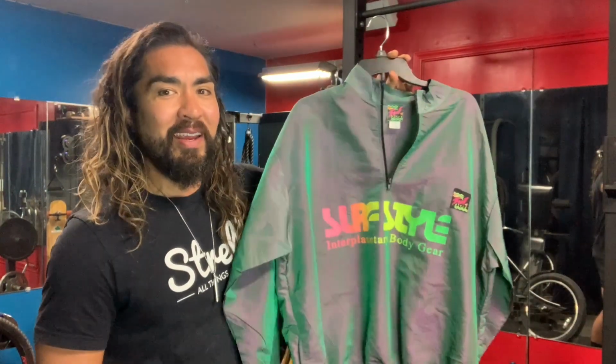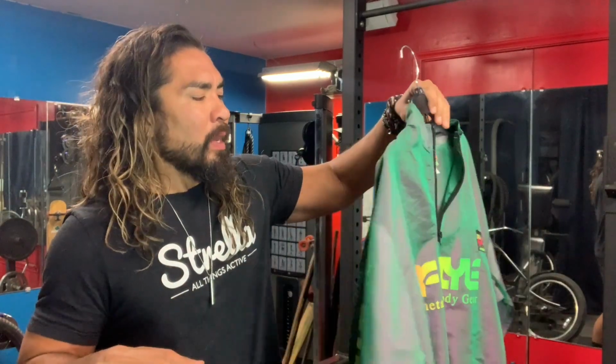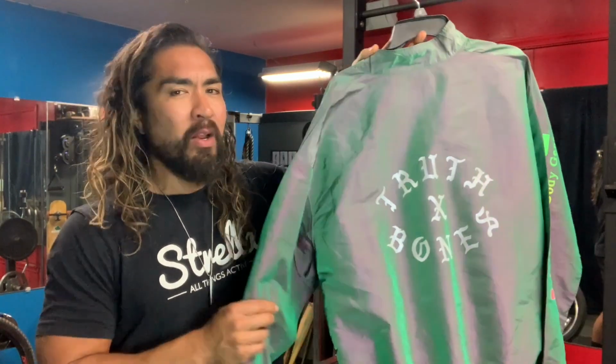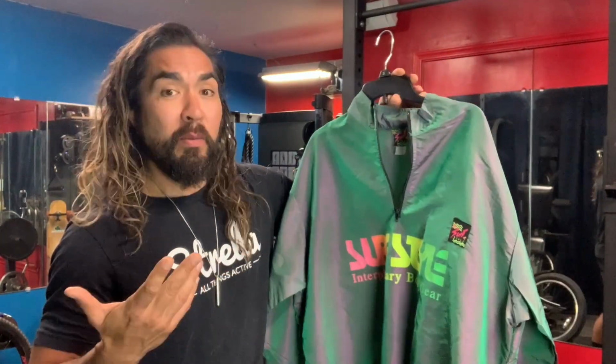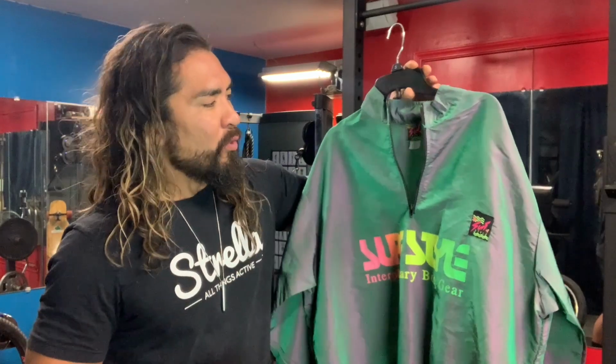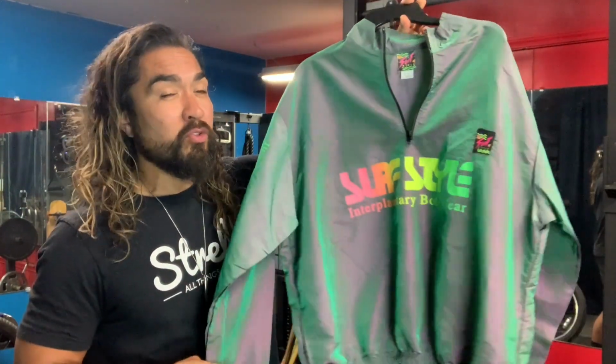I think the best find from that garage sale is this thing right here. Look at this thing. It's a surf style. Now look, the resale of this thing on eBay is probably around $35 to about $55, potentially more, but I think they screen printed this on the back, and I don't think that was stock. Truth and Bones. It's still pretty neat looking, right? So this in the booth is probably gonna sell for right around 50, I would think. But yeah, this is a quarter zip windbreaker, one size fits all, strangely enough.